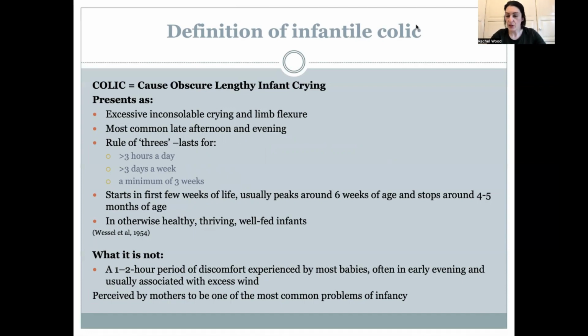It isn't when they're just upset or hungry for just a few hours in the day. This is really important to make sure you're getting a full history of how long and how often this is happening.